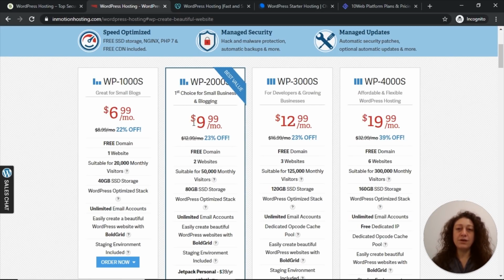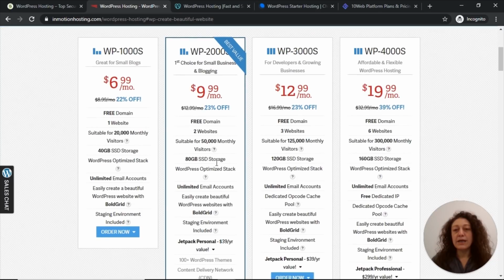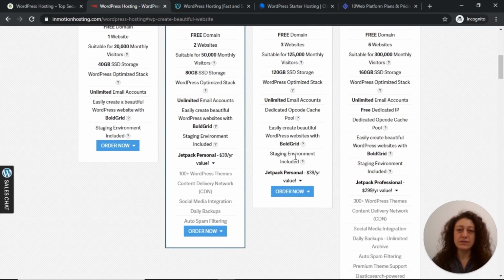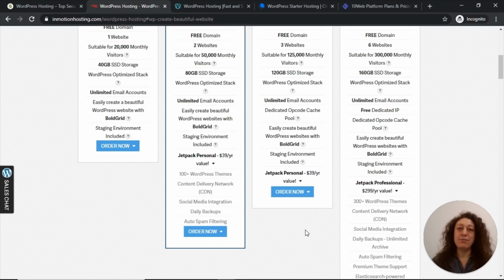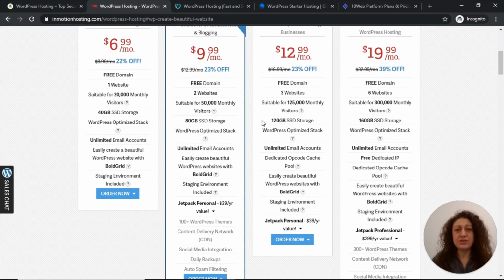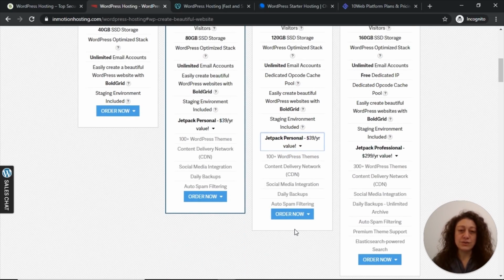Moving on, the next is $9.99 a month. It's a step up. You get 2 websites, an approximate 50K monthly visits, and 80 gigabytes SSD storage. What is added here is Jetpack, and you get 100-plus WordPress themes, a CDN network, social media integration, which is great, daily backups, and spam filtering. The next one is pretty much the same, besides 3 websites and 120 gigs SSD storage, and your Jetpack is also the same here.